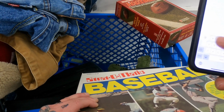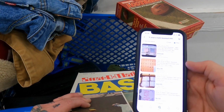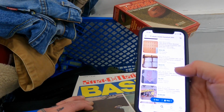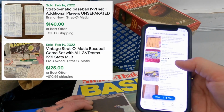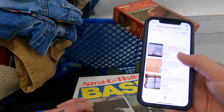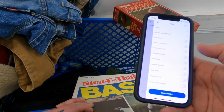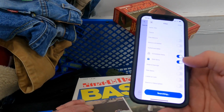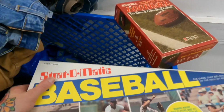1991 Strat-O-Matic baseball. 118, $24.99 just for the cards, $50 for the cards, $130, $51, $49 plus shipping, $100. So let's see, we got 11 results. An 11, so 100% sell-through rate. So we're definitely getting the baseball one. So more than likely, we're going to get both of them just because why not?